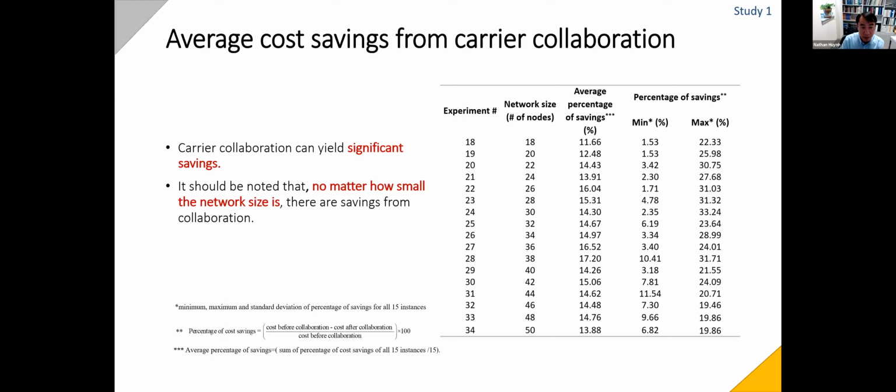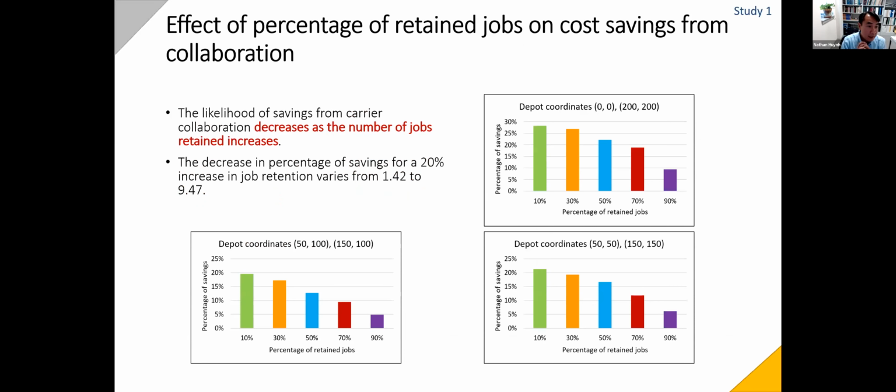However, you notice here, no matter what the network size is, there's always a significant amount of savings. Next, the experiment we did was, what happens if each carrier retains a different percentage of jobs? You pick any of the three figures shown here, you notice a decreasing trend. And on the x-axis, you have increasing percentage of retained jobs.